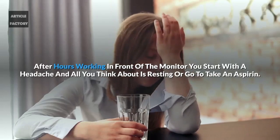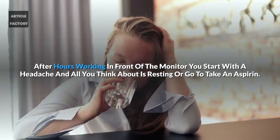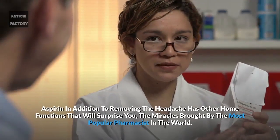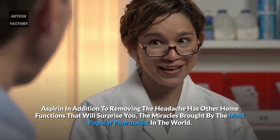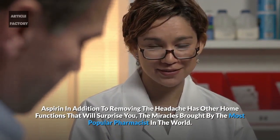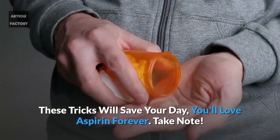After hours working in front of the monitor you start with a headache and all you think about is resting or go to take an aspirin. Aspirin, in addition to removing the headache, has other home functions that will surprise you, the miracles brought by the most popular pharmacist in the world. These tricks will save your day, you'll love aspirin forever.